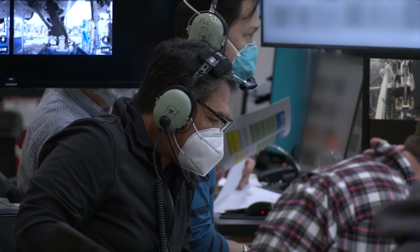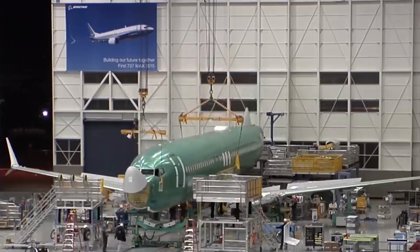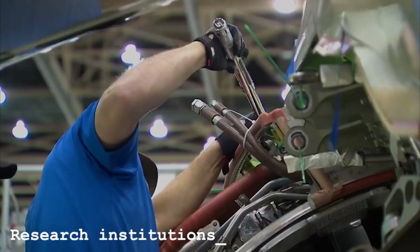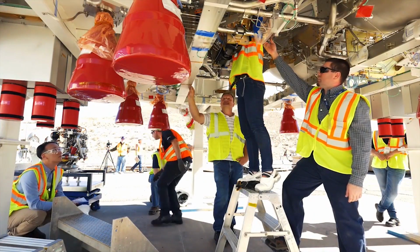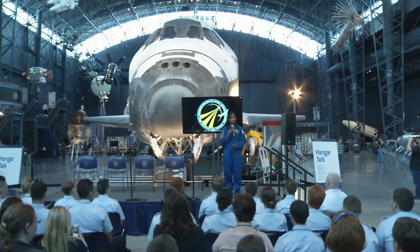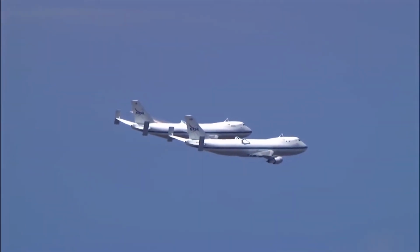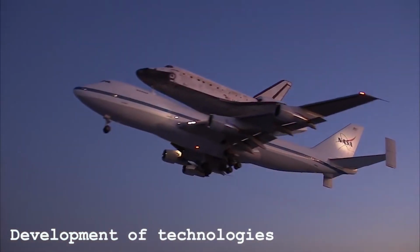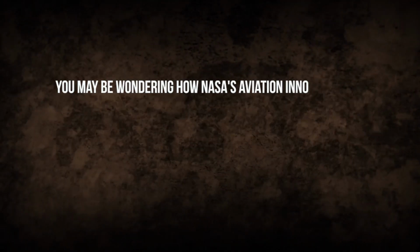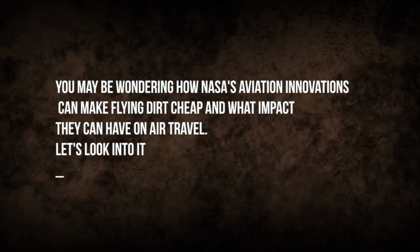It is important to note that NASA is not working alone on these projects. The agency works closely with industry partners such as aircraft manufacturers, technology firms, and research institutions. These collaborations bring together the expertise, resources, and diverse perspectives required to drive aviation innovation and breakthroughs. NASA and its partners can share knowledge, pool resources, and accelerate the development of technologies that can potentially reduce flying costs. You may be wondering how NASA's aviation innovations can make flying dirt cheap and what impact they can have on air travel. Let's look into it.